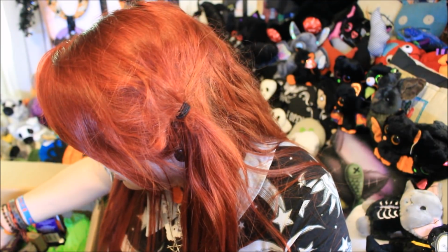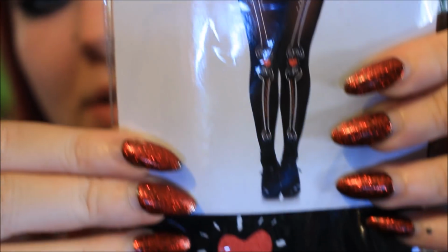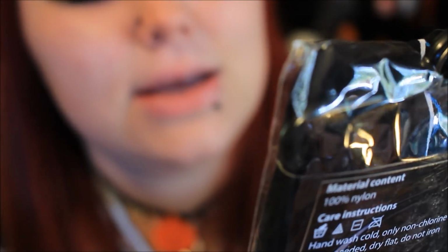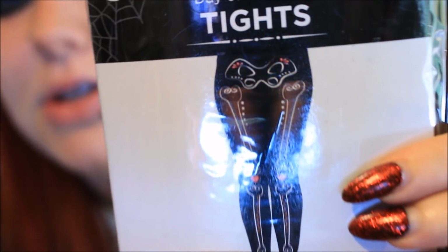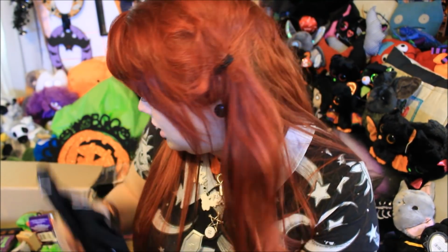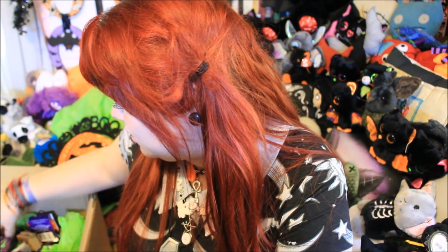So next up in here are these, and they are some Day of the Dead tights. These are so cute. They're little skeleton tights, and they've got little hearts on the knees and various little decorations in the bones. I'm going to quite a few Halloween events in the next few days, so I'm glad I now have some lovely spooky tights to wear. I do also have some skeleton socks, which I did send. I'm pretty sure I sent a pair to the lady that sent me this last year, so I'll probably be wearing those socks.